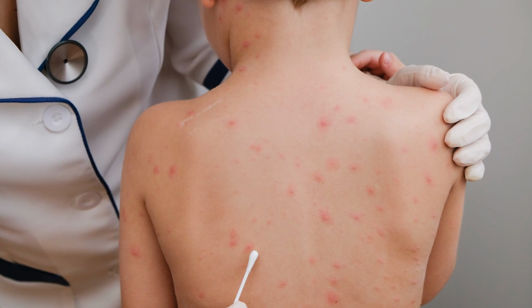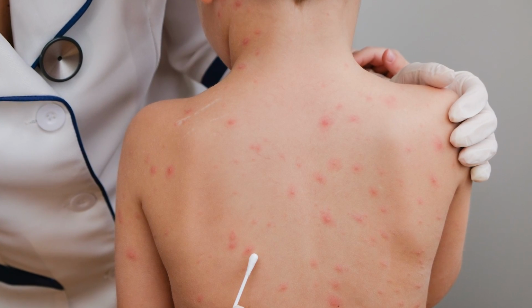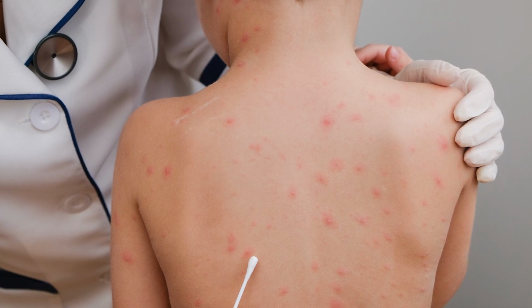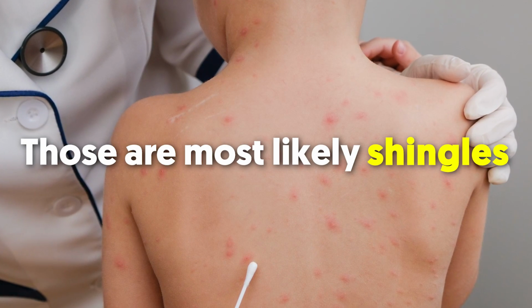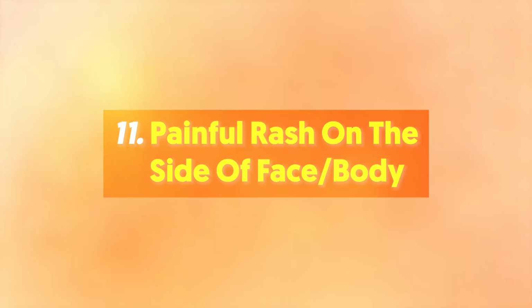Okay, here's a scenario. You've had chickenpox as a child, but now that you're an adult, you're having chickenpox-like rashes. Those are most likely shingles. Here's what you need to know about it. Number 11. Painful rash on one side of the face or body. A painful rash or blisters can signal shingles.